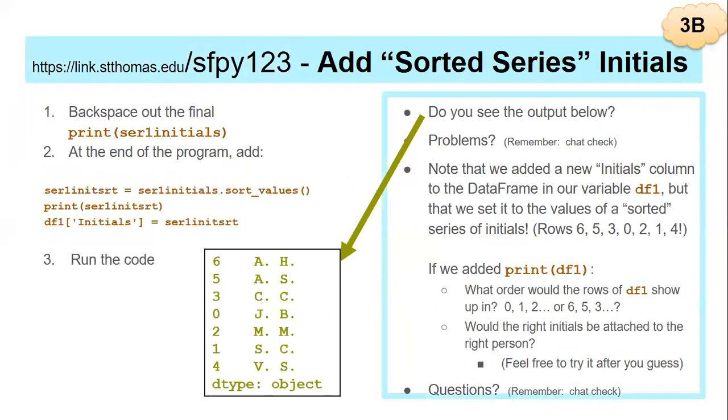Okay, so we're going to backspace out that final print, the series initials, and we're going to add 3 new lines of code. The main reason we're backspacing out the print from our previous exercise is just so that when we do this exercise, we won't have to read a lot of junk. We already read it. We've seen it before. We could also comment it out if you prefer.